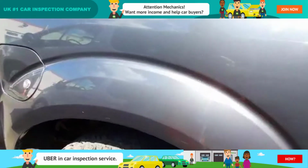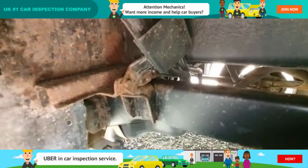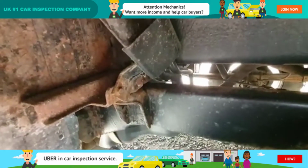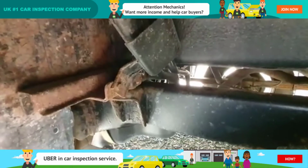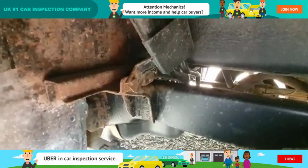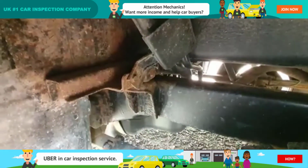Again, as we go in there and have a quick look under at the chassis on the near side, again, just surface corrosion. As I say, this is a problem that Nissan addressed, so it shouldn't anytime in the near future become anything major.